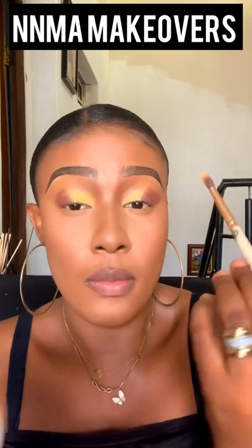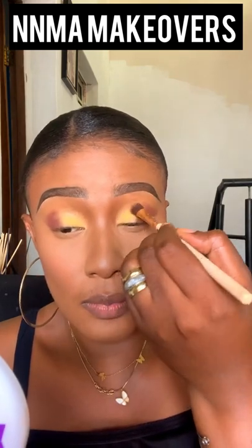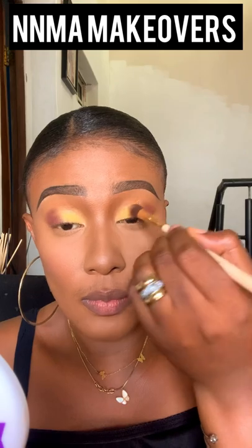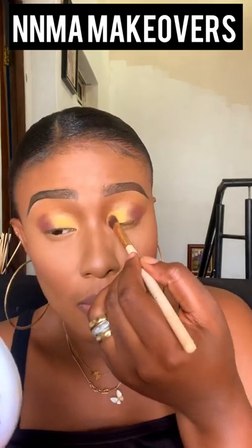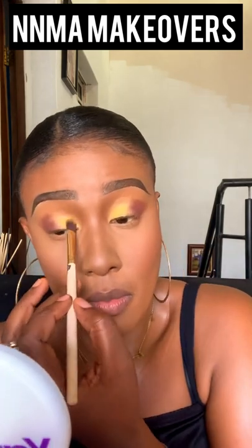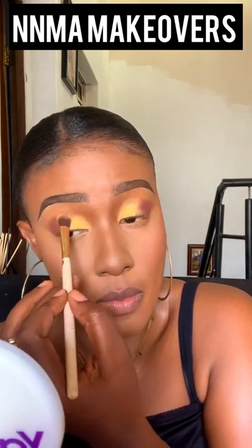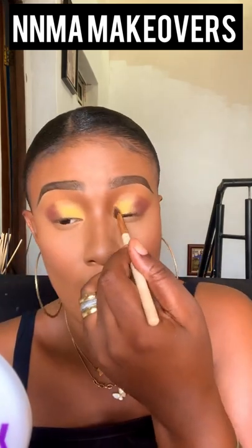Eyeshadow from Blossom Cosmetics as well, the nude palette. Yeah, the nude palette, the yellow one, really good. So over here I'm trying to create a very seamless, simple makeup look that anyone can do.